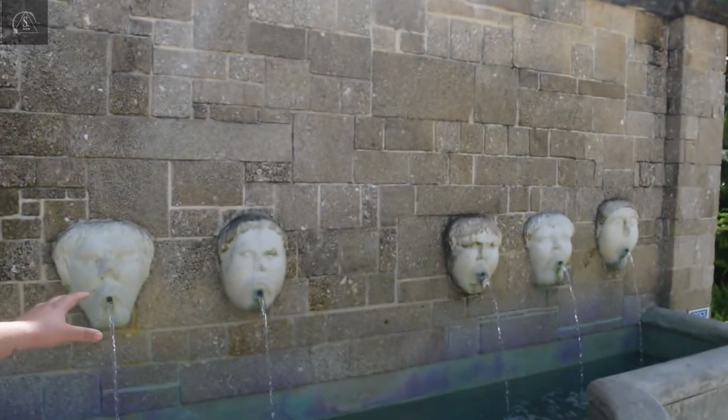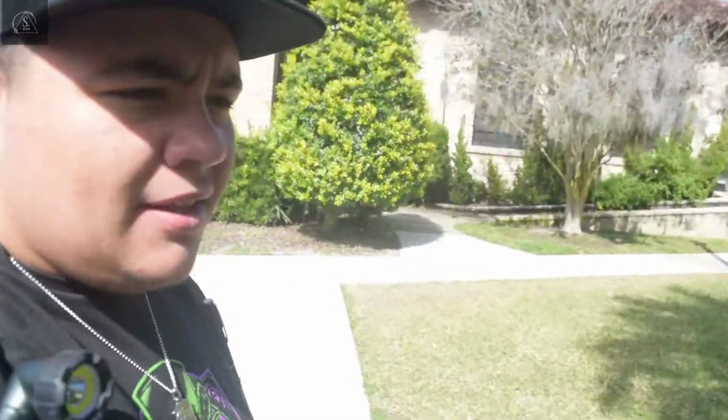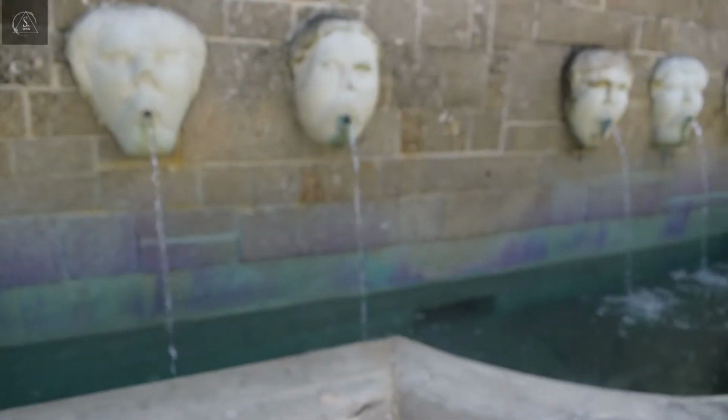Alright guys, so we just found this really awesome water fountain right here. It was presented to the city of St. Augustine by its sister city in Spain. I think, let me make sure, the city of Aviles, which is cool because that's my mother's last name. And it was presented to the city of St. Augustine by the mayor of Aviles, Santiago Rodriguez Vega. Honorable Santiago Rodriguez Vega. So yeah, that's what it looks like.